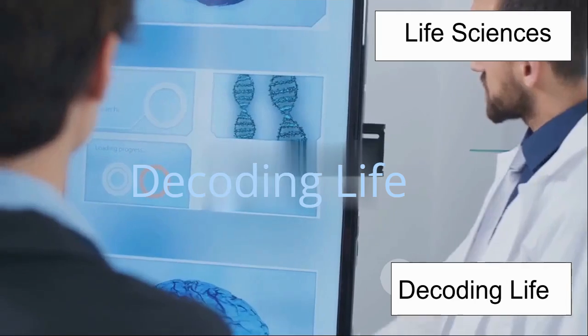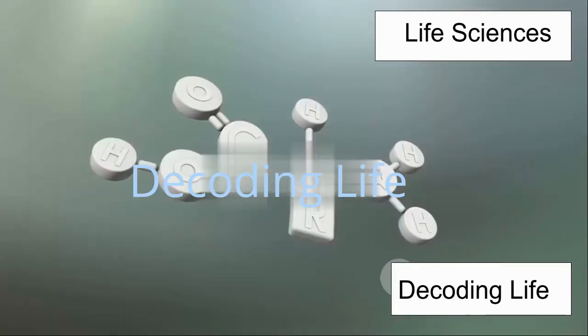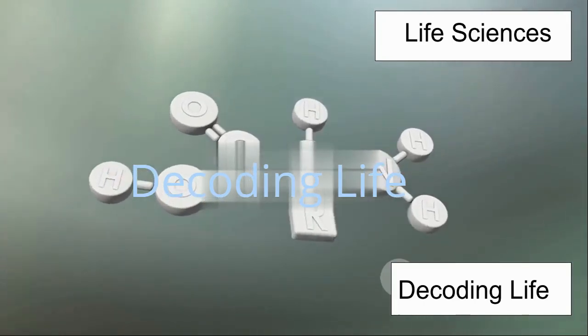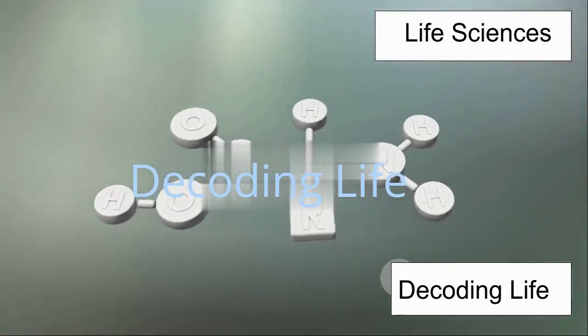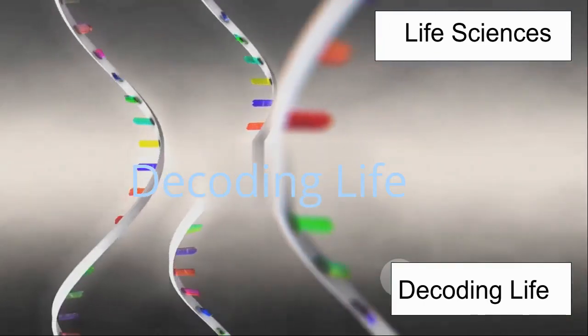Once the mRNA reaches the cytoplasm, it meets up with a ribosome. Here, the mRNA's code is translated into a specific sequence of amino acids forming a protein. This process is called translation.